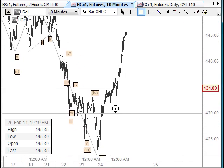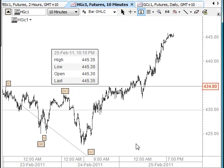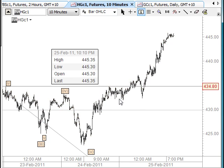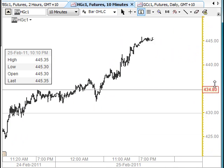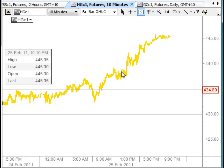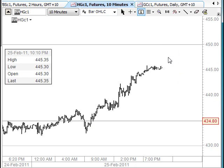So once again, we're looking for three waves to the upside, and we can see here that we've got 1, 2, 3, 4, 5 to here. But this is still an A and a B and a C to here. Just doing this quickly for myself as well, we've got 1, 2, 3, 4, then 1, 2, 3, 4, 5 to there. So we've got a fourth, and we've still got a fifth to go up there. So that 450 should be hit.